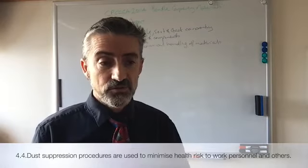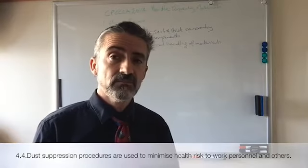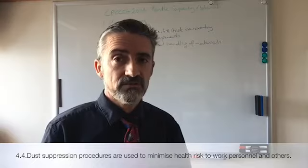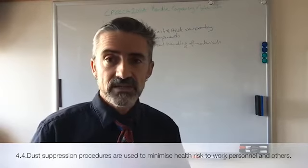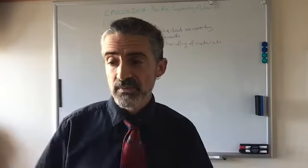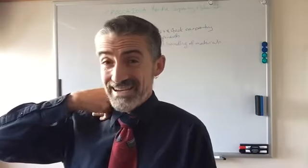Circular saws, track saws in particular, you can have dust extraction attached to them, but you might not necessarily have those. So you want to try and see if you can have those things to reduce the amount of dust on the work site, especially if you're working with a large group of people, because it says you want to minimise the health risk to work personnel and others on site.